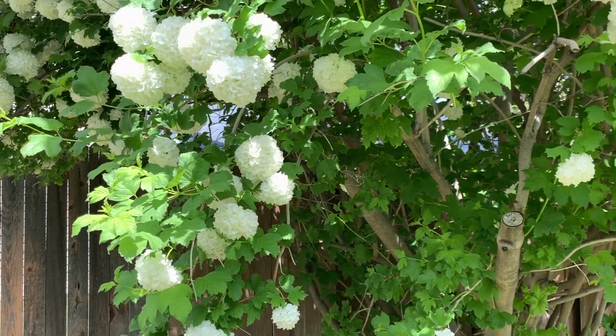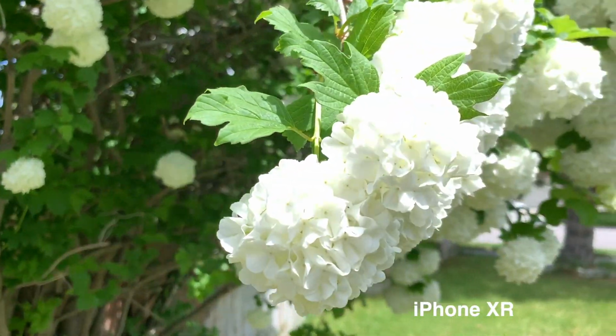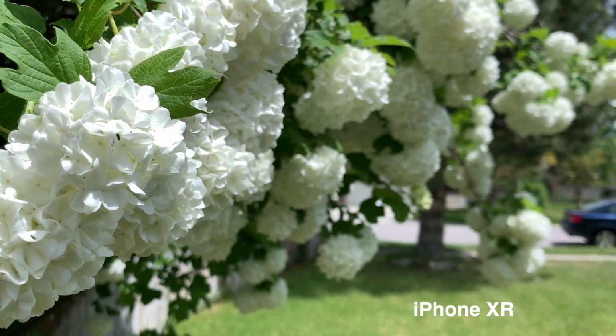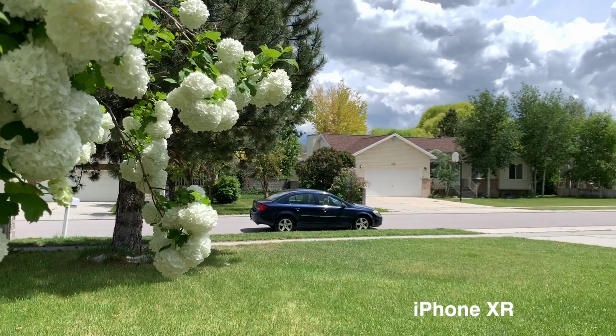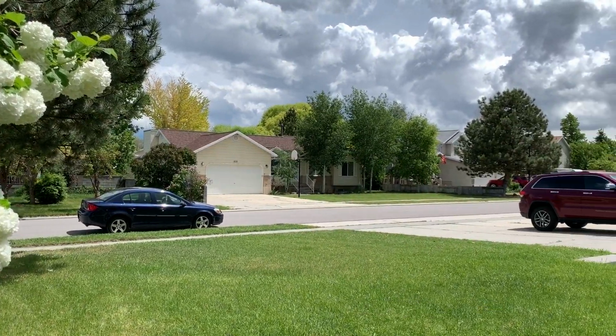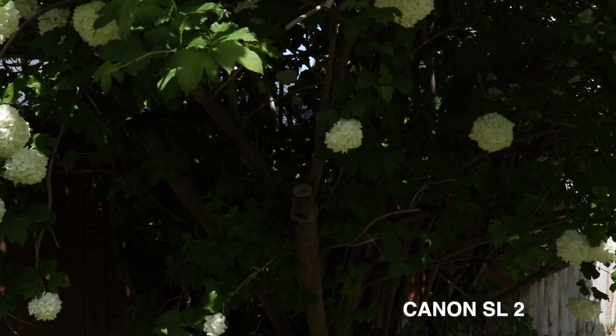Okay, so the first video clip was the iPhone XR, and then the Canon SL2. So I personally like the iPhone XR. It did a little bit of a better job with autofocusing. The colors looked okay to me on both. They weren't really that big of a factor when I was considering my decision. But yeah, it was mostly the autofocus for me of the iPhone XR.